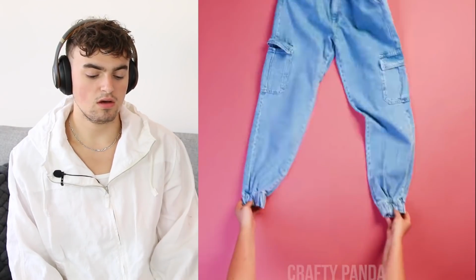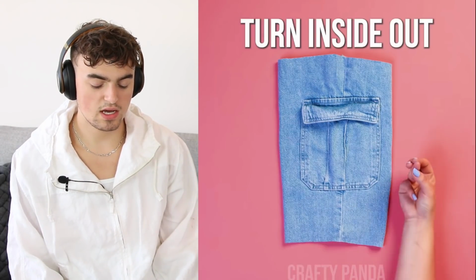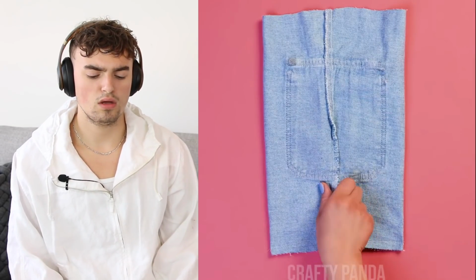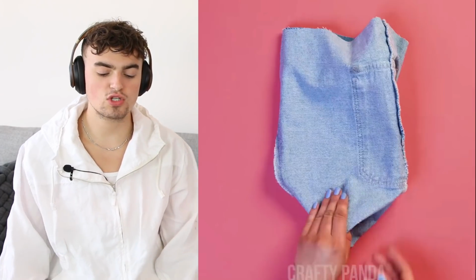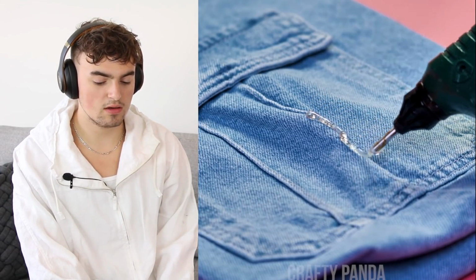Her jeans weren't too big 2 seconds ago, and now they are. Oh, we're chopping things up, aren't we? Turn inside out. So. I don't know what's happening here. Oh, it's a bag. Is it a bag? Oh, it's a pouch. A denim pouch. A denim pocket? I don't know. I don't know where this is going.